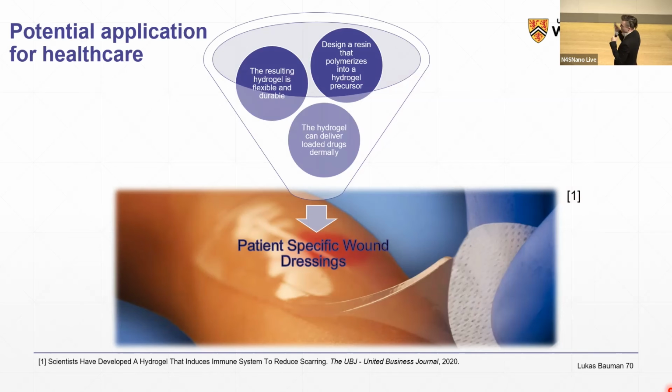So with all this, the idea for this material is to create a matrix that could be loaded with different drugs for personalized healthcare and for patient-specific wound dressings, where depending on the surgery or the person coming in, you could develop this to give to a patient and create something that won't be as generalized as typical wound dressings. And we also design something that could deliver drugs that you want to deliver.